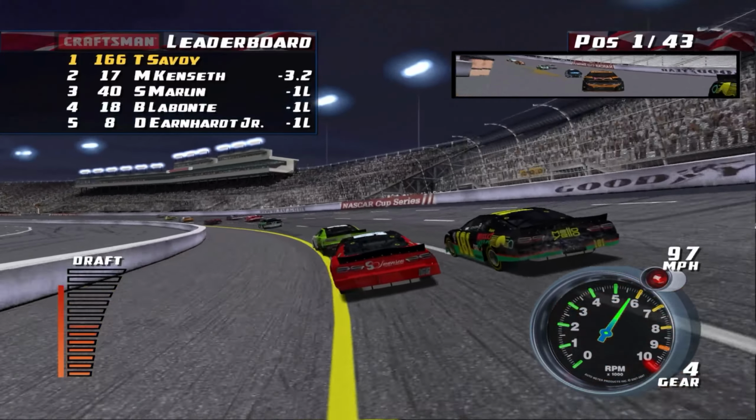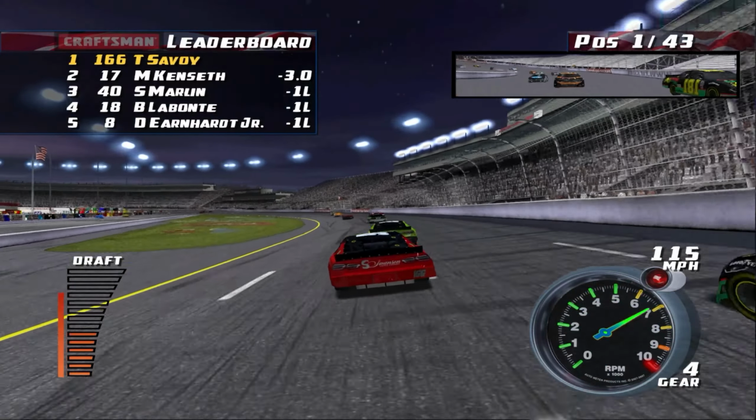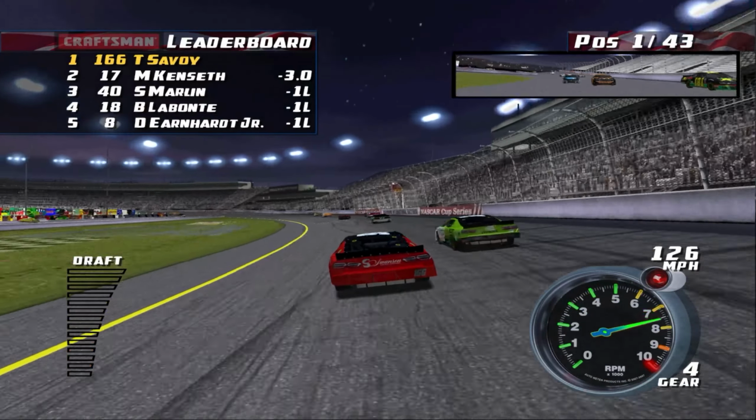What it is, I've got a 3-second lead on Kenseth, and getting caught up behind these guys, he hasn't reached them yet. So it could be a big deal for us. We're going to try to hang out on the outside here. Clear low. And now we're going to try to cut in.